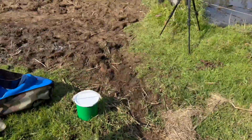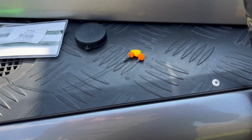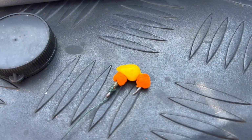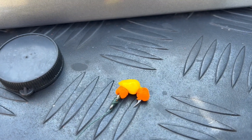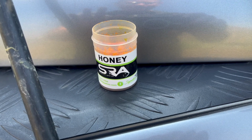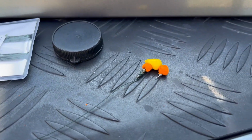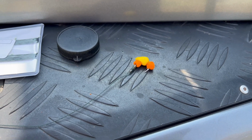Okay, and there's our new boat. It's still brand new. For Thomas's one rod we have got honey floaty, then caramel mealy, and then again honey floaty. Honey floaty is from SRA, and this has been working extremely well the last couple of times we've been here at Rietvlei.